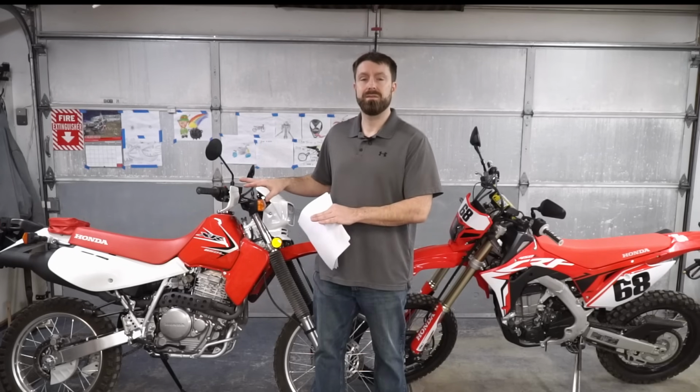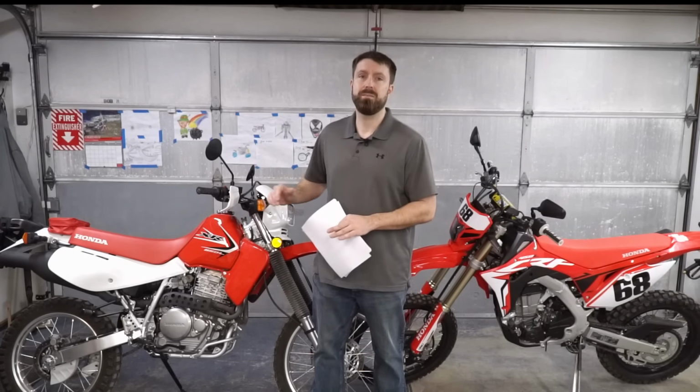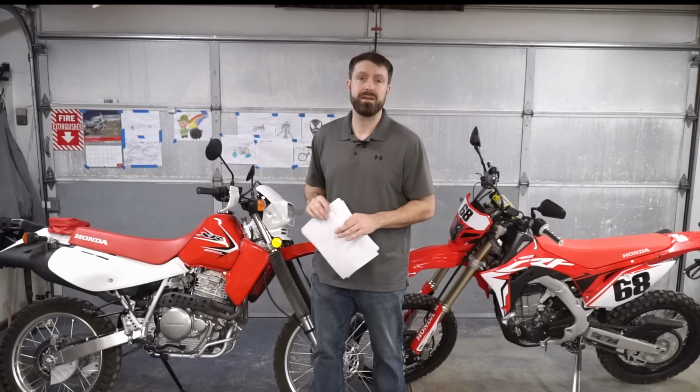It's smoother, more powerful, and with the fuel injection on there, if you find yourself up in the woods, you don't have to worry about tuning. It's just going to run. If you are worried about pounding out the miles though, and you're going to be putting a lot of road miles on, the 650L starts to creep back up into this category because of its longer lasting life and easy, cheap, affordable ability to mod the motor.